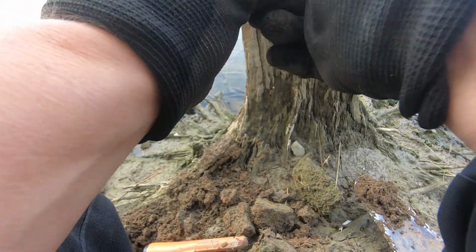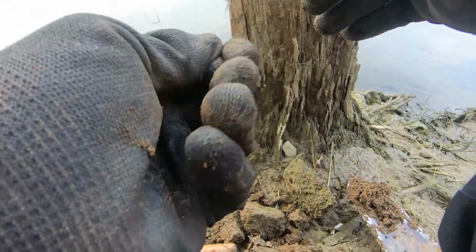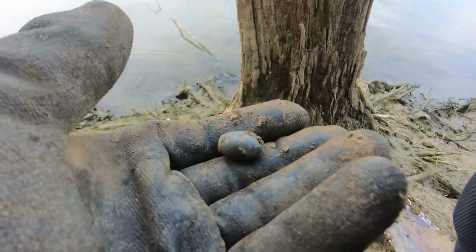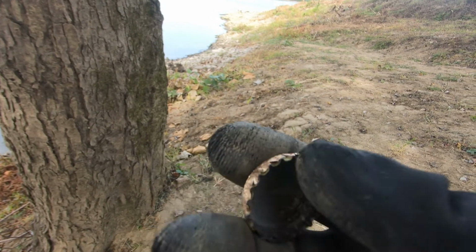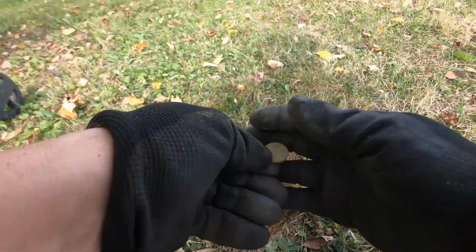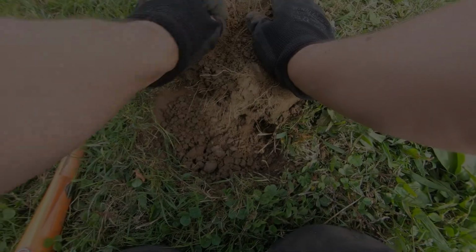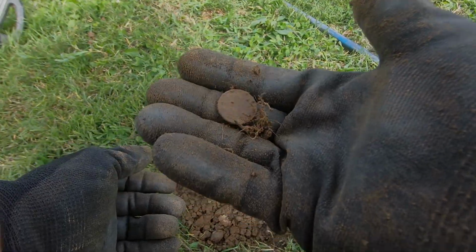And I guess when you metal detect down by the river, you should expect to find lead. But not the kind of lead you want. Sinkers. I'll take that as a win, though. Haven't found anything good in a couple days, so. Gold plated bottle cap. That's a big sinker. Number 3. Another penny.